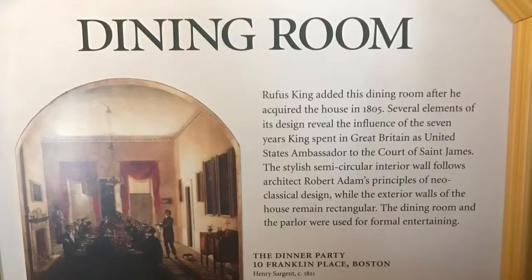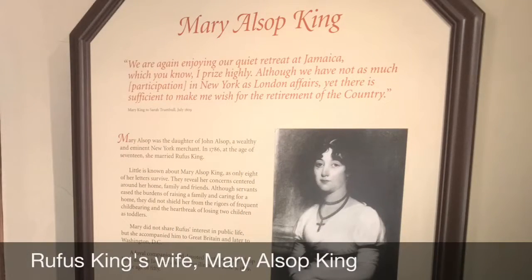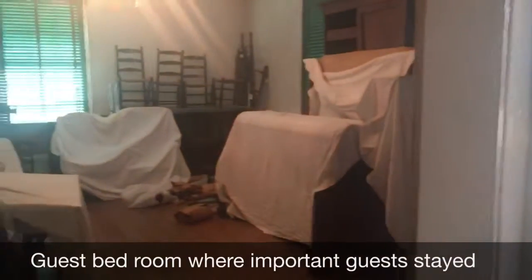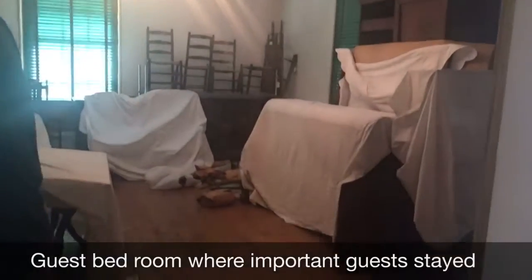The dining room is not where the family ate. Instead, it was used for parties and celebrations for friends and guests. They would stay in this room, so like people who are running for president or just really famous people in politics, they would all stay in this room.